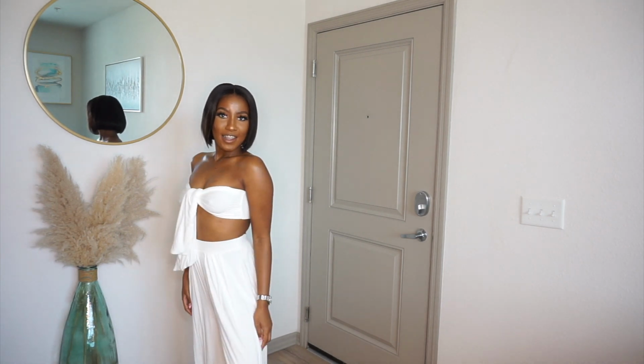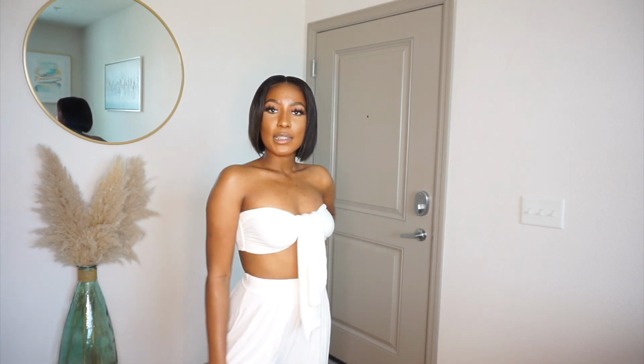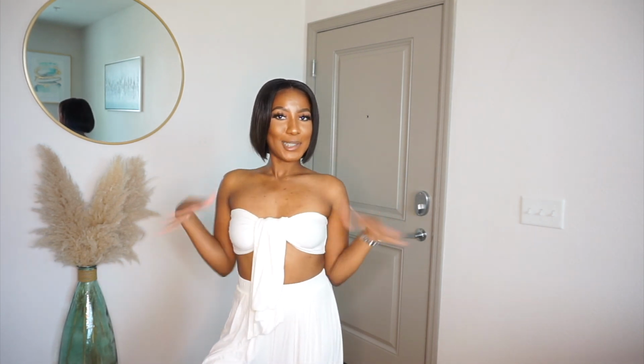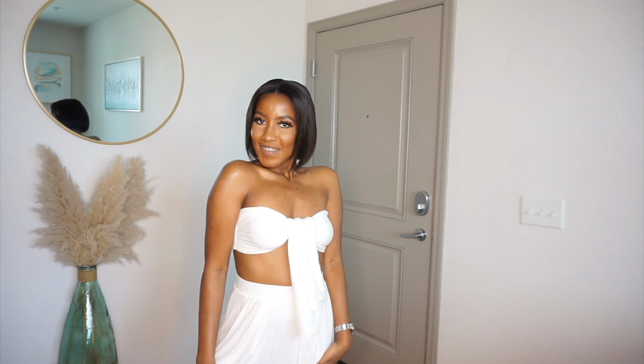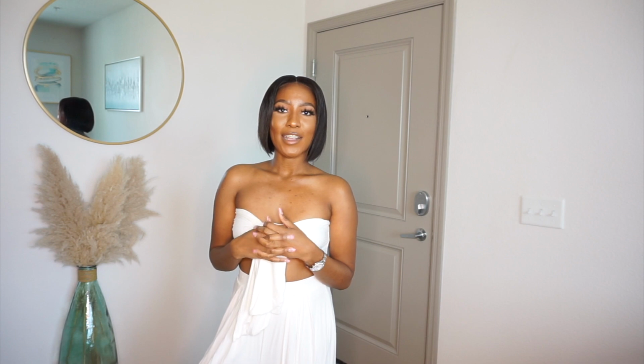This is another outfit. This outfit is just telling me that I need to be on an island somewhere, sipping on mimosas, and it's just really cute. There is another way to wear this top. They just came out with that, I believe, maybe a month ago, where Jlux posted another way that you can wear this top, and I was like, oh, that's cute.